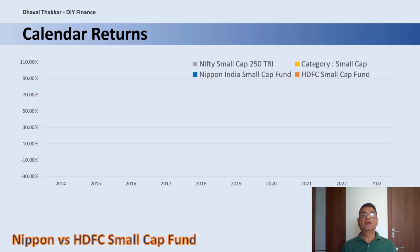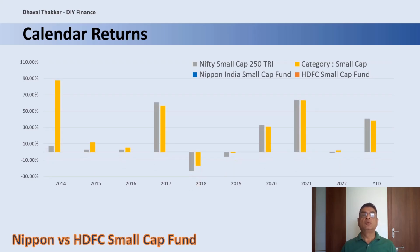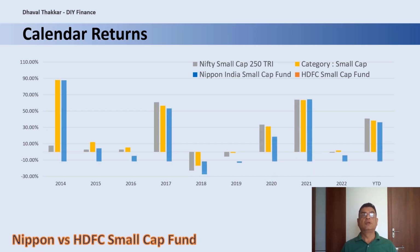Firstly, for Nippon India Small Cap Fund, here we have data from 2014 to 2022 and also till date for this year, that is 10 years data. Here if you observe, the fund is able to beat its benchmark and the category 9 times out of 10, which clearly makes the fund quite consistent in its performance.